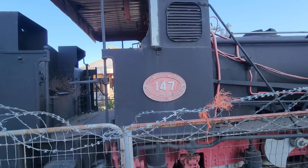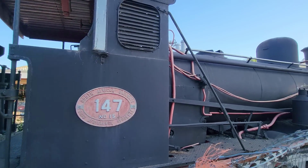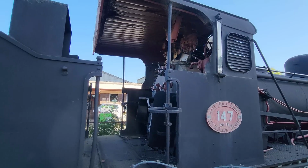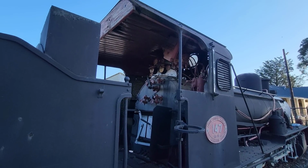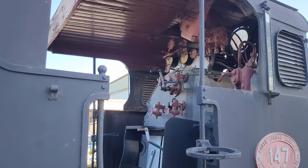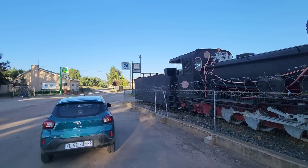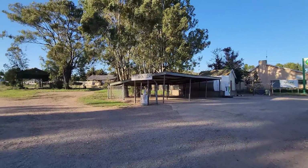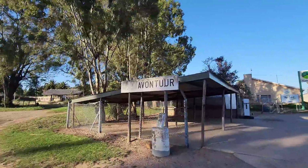With all our visits and the comments on our videos, I've learnt now that this one is an NC15 and the others that we've seen are like an NC25. But this is so nice. I can't get closer, but it's got all its valves on the inside there. Now what's nice is, just opposite here is the station name. Avontuur.